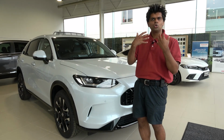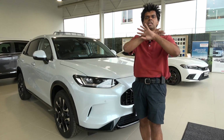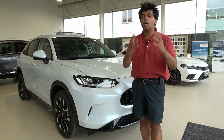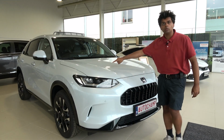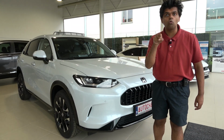These days, Honda has started making references to ancient models of theirs. Like what they did with the new Civic is immaculate. It's amazing. Strong reference to the first generation Honda Civic from the 70s, guys. I love it, but it doesn't end there. It gets better. Look at what they did with this Honda ZR-V. Strong history. We're going to dive into its history right now.